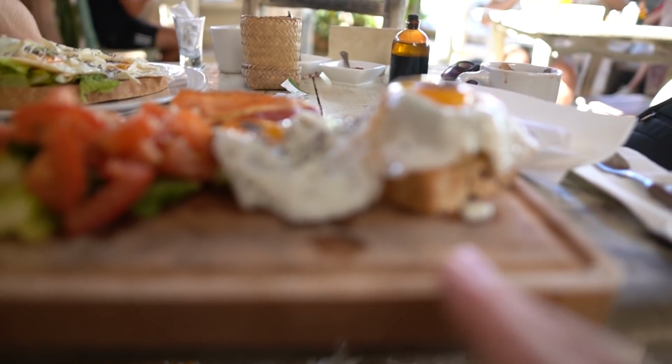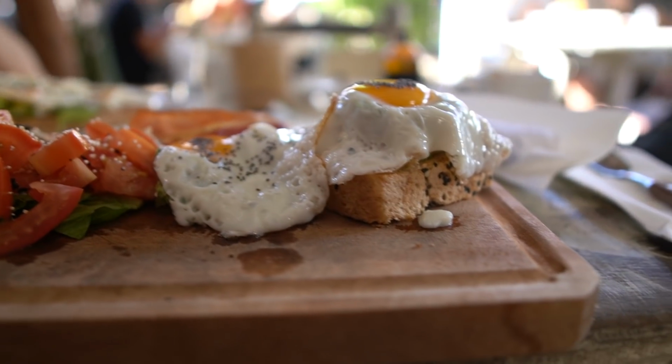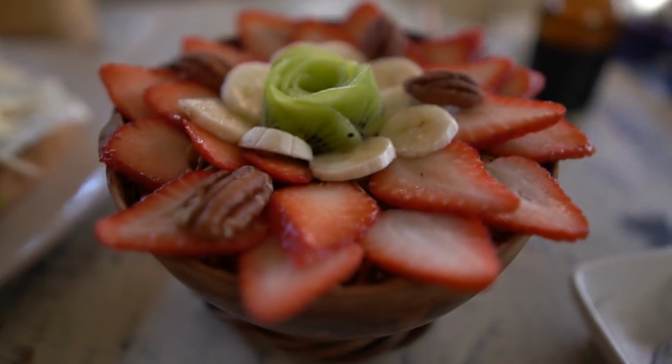I got avocado toast. I had to put 2 eggs on there though because, well, I had no idea that I was this trendy, to be honest with you guys. And we also got this bowl, fruit bowl. We're so trendy. You guys don't even know.